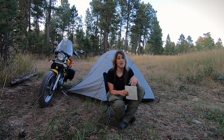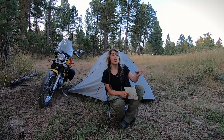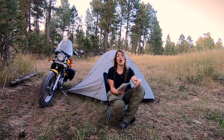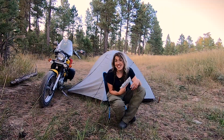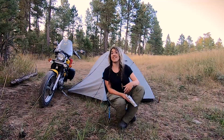Now, a pro tip, if you get to a campground and it says campground full, go and talk to the campground host. So a lot of these campsites do have a host who resides there for the summer. They manage the flow of people going in and out, and often they have a spare campsite, or they'll give you permission to camp out in the car park.